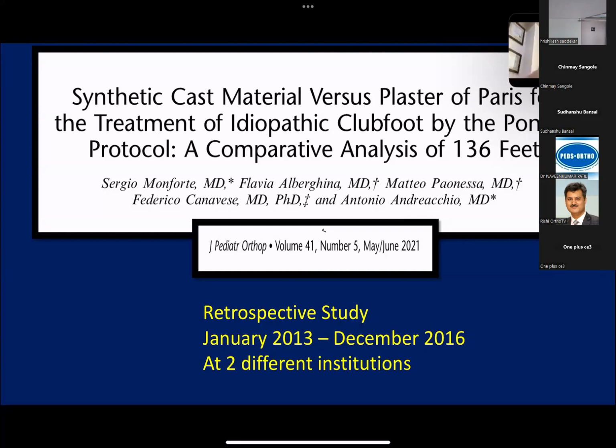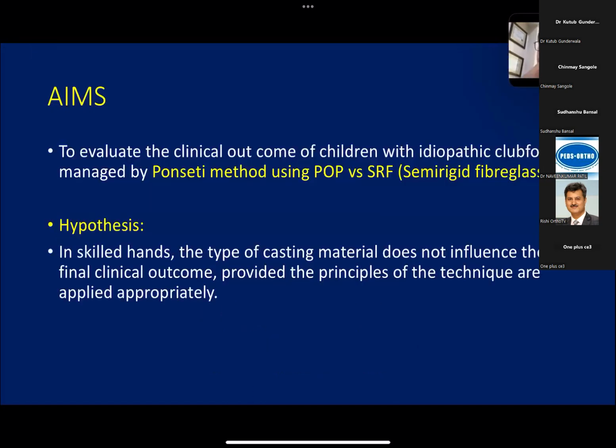So this was a paper which compared the outcome of idiopathic clubfeet which were treated with either POP or synthetic cast. So it was a comparative study. This was published in the Journal of Pediatric Orthopedics in 2021, and the authors were Federico et al. It was a retrospective study conducted at two different institutions.